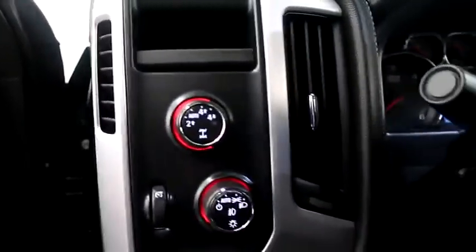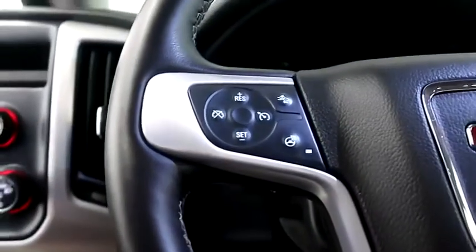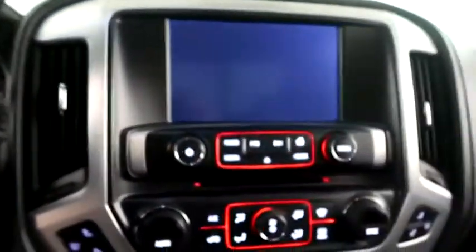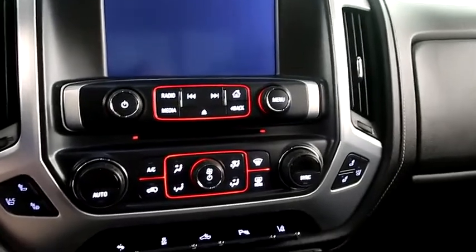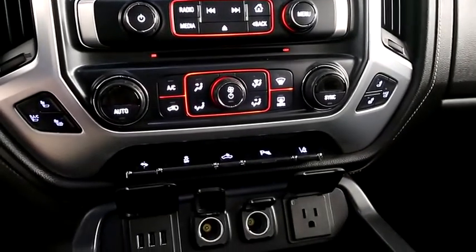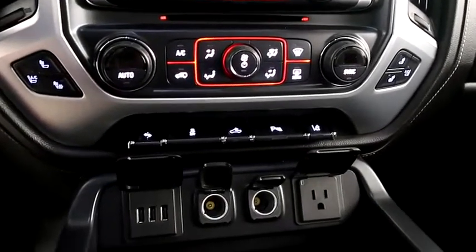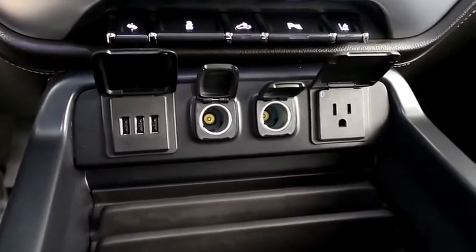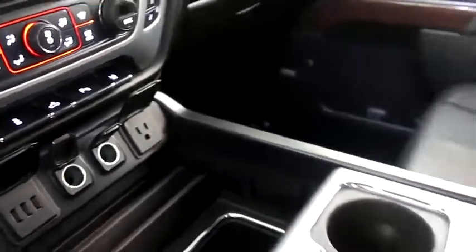Four-wheel drive controls, cruise, heated steering wheel, audio and Bluetooth mounted here, full touchscreen that includes your stereo, dual climate control as well as dual heated and cooled seats. Down here you have 3 USB ports and a regular plug so you can charge any of your devices.